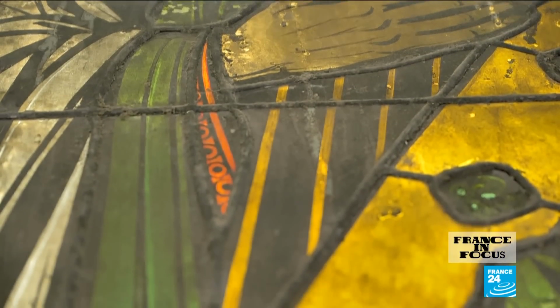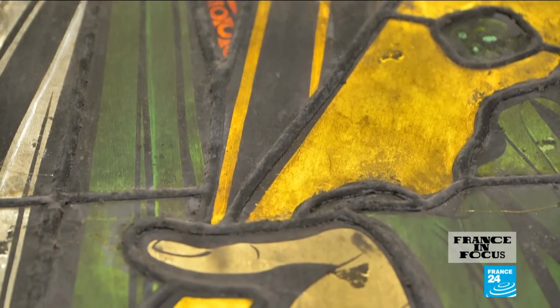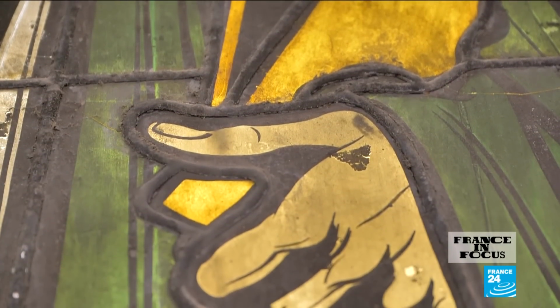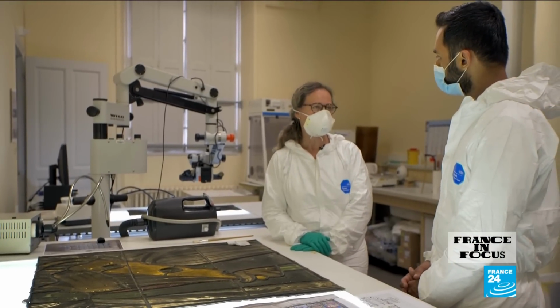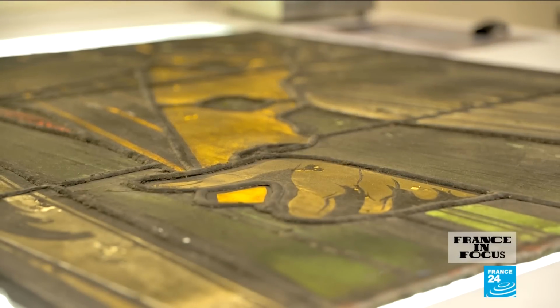So they will need to use some special glue to hold it together. But on the whole, you're quite right, the window is in a relatively good shape. It isn't shattered like we could have expected it to be when we saw the fire break out that evening. I was surprised by this too.